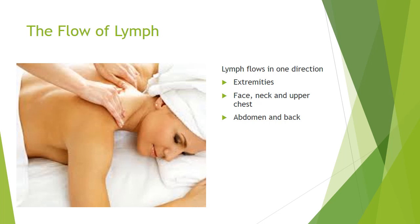Lymph flows in one direction, so the strokes from dry skin brushing and other manual exfoliation techniques travel along the pathway of lymph flow. In the extremities, the strokes are performed toward the client's heart. Strokes on the face, neck, and upper chest are performed downward.